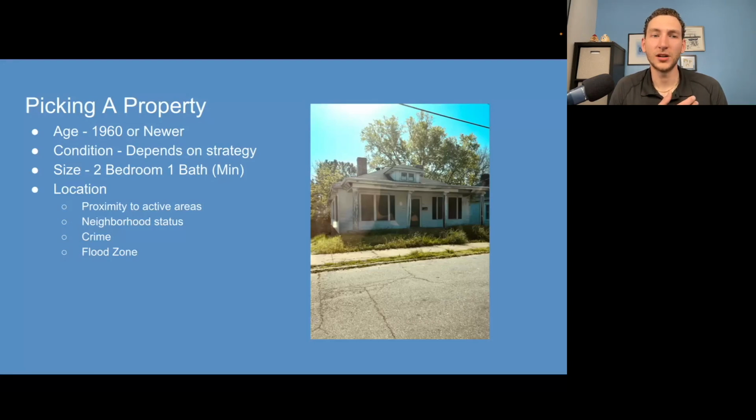Also, the risk of the flood itself. You may face that at any point in time. It's completely random. And although you have insurance, the headache that you'd have to deal with, I typically recommend people avoiding flood zones if at all possible.